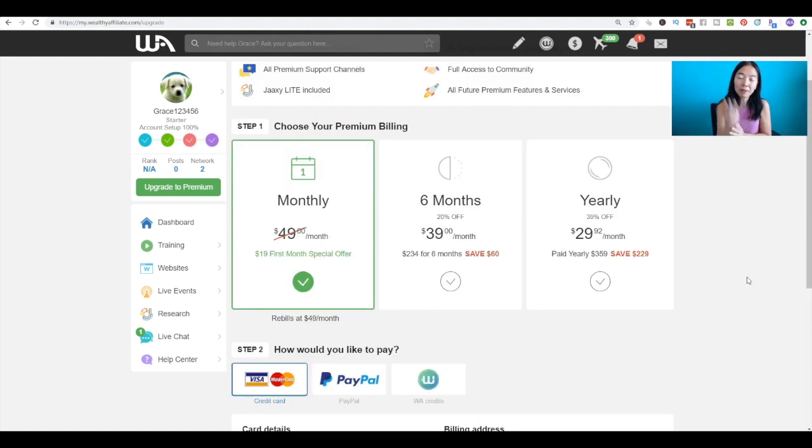There are 3 payment options for this website. The first one is a monthly option. So if you take the early discount by upgrading within your first 7 days, then you will get the $19 for the first month. After the $19, you're going to start paying $49 a month.